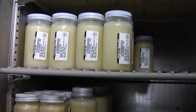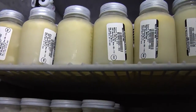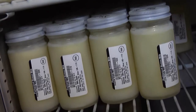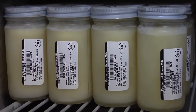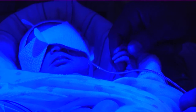Donor milk is sent to the Mother's Milk Bank in San Jose, where it undergoes a meticulous screening process. It gets tested and pasteurized and is the second best thing for a newborn baby, right behind a mother's own breast milk. The Mother's Milk Bank supplies the depot at Community Regional, where more than 600 ounces a month are used for their tiniest patients.